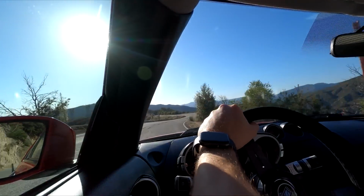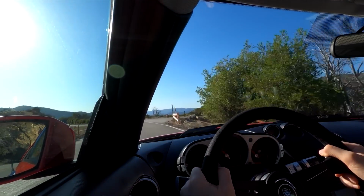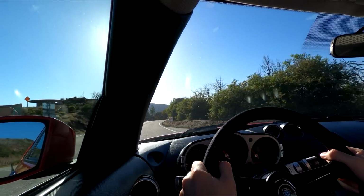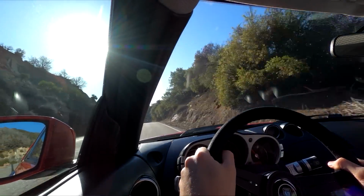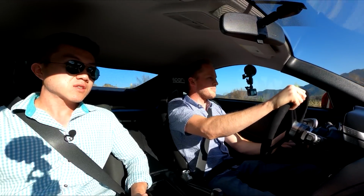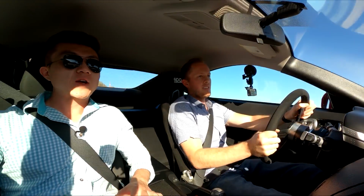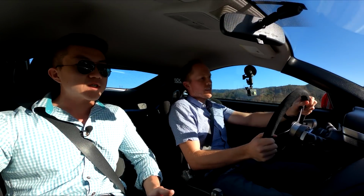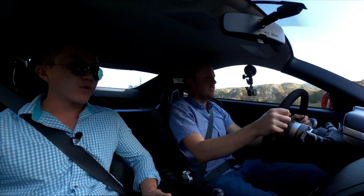Yeah. And these are stock shocks with 94,000 I think miles, so yeah, they're damping pretty well. Yeah. Like it's not bad. I would say if you can find a nice, well taken care of HR, it's absolutely worth the money. In that price range, 5 years ago, I would have said hands down S2000, but you just can't find them in good condition for that price anymore.